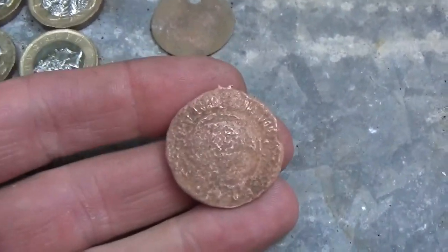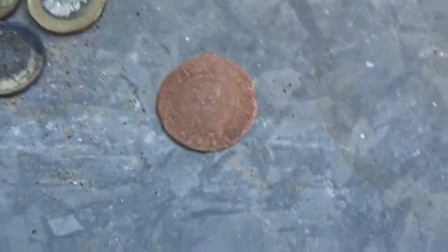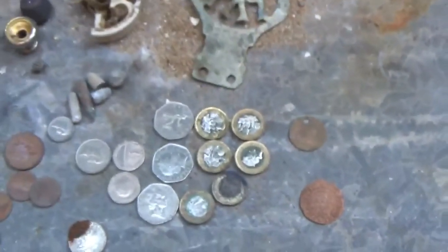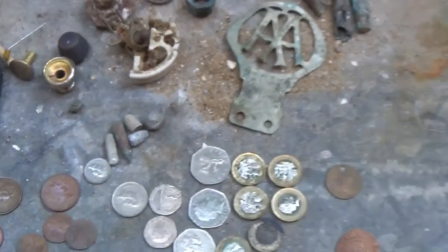Right, hopefully this roundup has gone okay. Battery failure and memory card problems, but yeah, there we go. Quick scan round. I think we've just about covered everything.